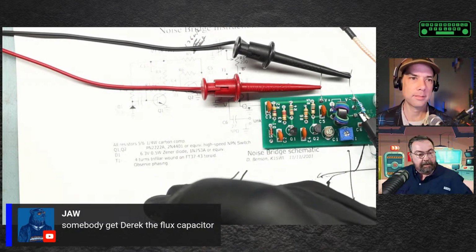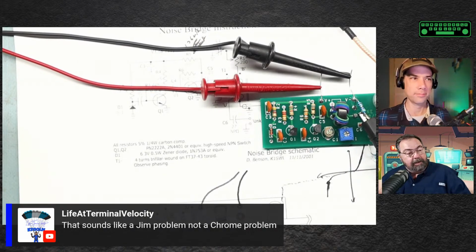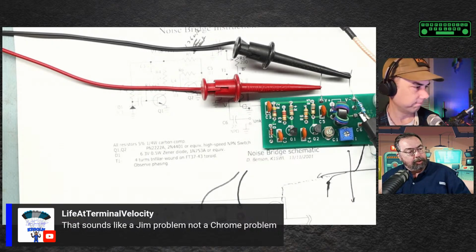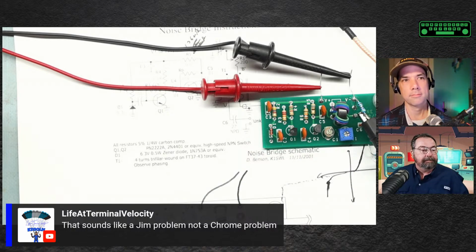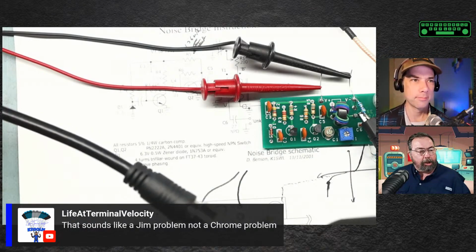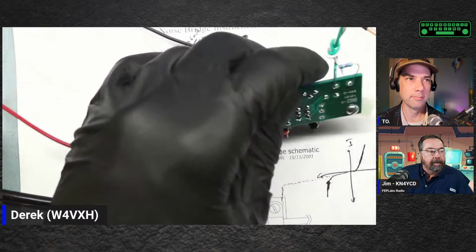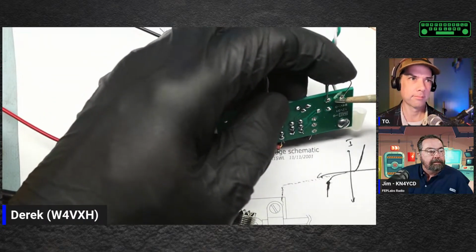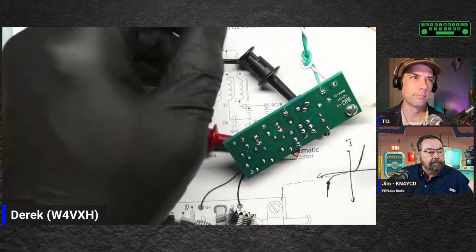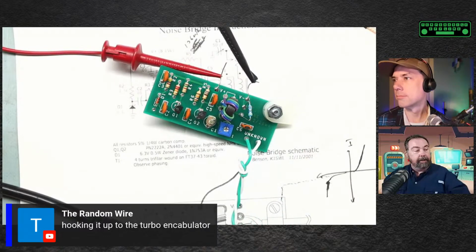You know, Josh said somebody get you the flux capacitor, and when I read that comment, what was in my mind was the little lady in Austin Powers. You know, every time he'd say something, she'd yell out whatever he said. Get the sharks with lasers! Never mind. This will work. Get the flux capacitor! Hold on now. Let's take this guy off. Okay. That's right, Dave. Hook it up to the turbo encabulator, Derek.